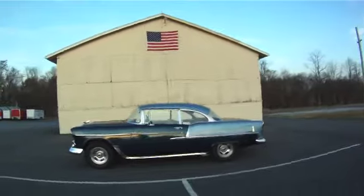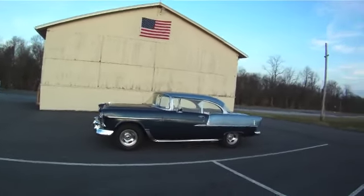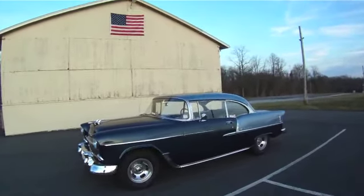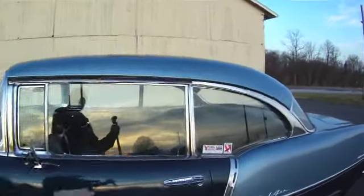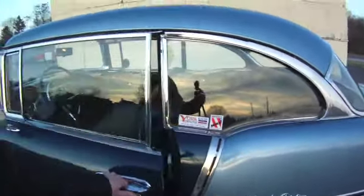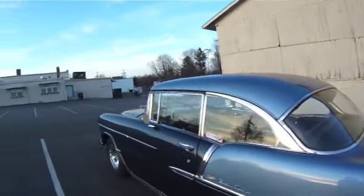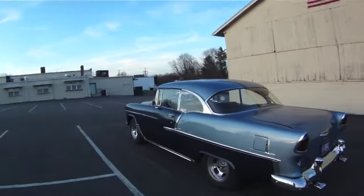This is the two-door hardtop version, and the way you can tell a hardtop is there is no door frame at the back. I'm going to take a little closer look over here. There is no steel frame here. This is all glass, so when you put all the windows down, this whole space is open. So that is what constitutes a hardtop as opposed to a sedan.